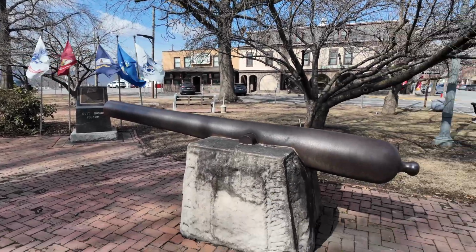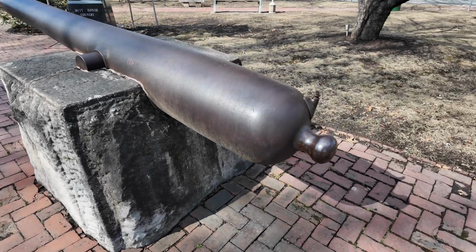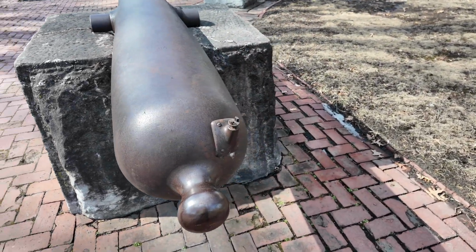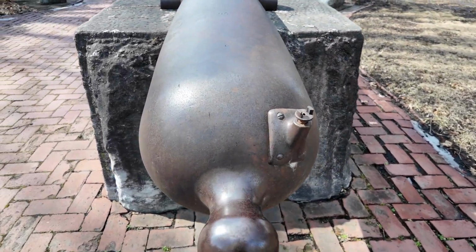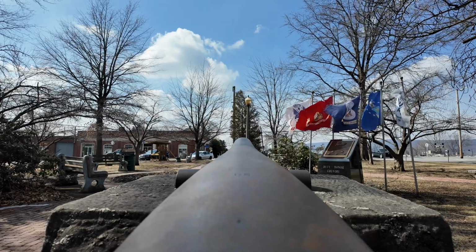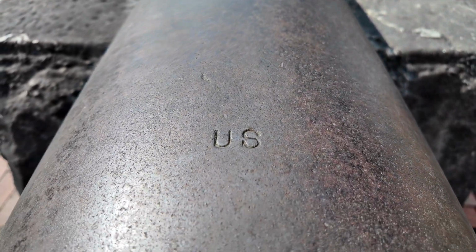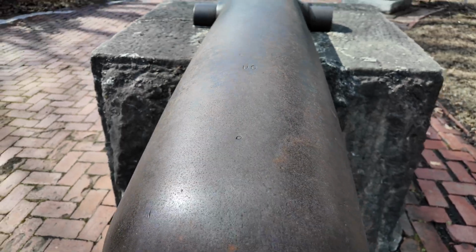Next up, we're going to look at this cannon here. And this was put in here in 1897. This came from Governor's Island, New York. It was an obsolete military cannon. Of course, it wasn't in use anymore. Most likely used in the Civil War or something along those lines. There's the U.S. marking, probably a proof marking.